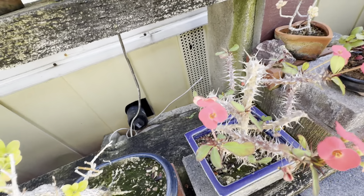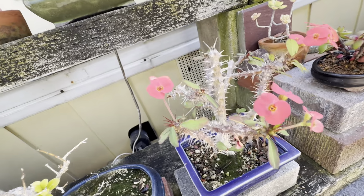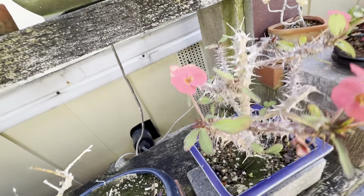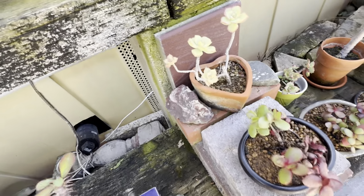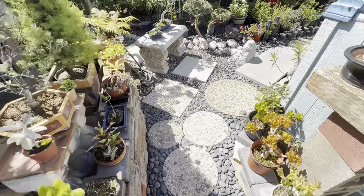Your thorn. Circle of thorns or head of thorns. Thorn something. I can't remember right now. Just succulents. And they can be in all sorts of shapes. Let's spin around. We got 20 minutes.